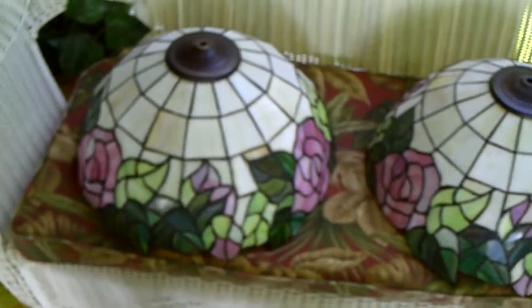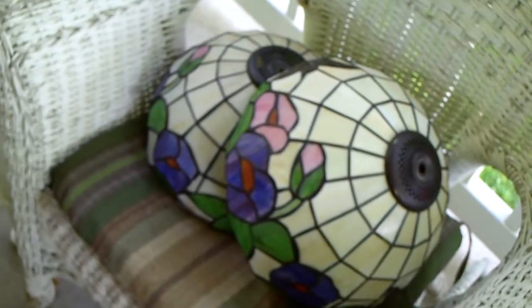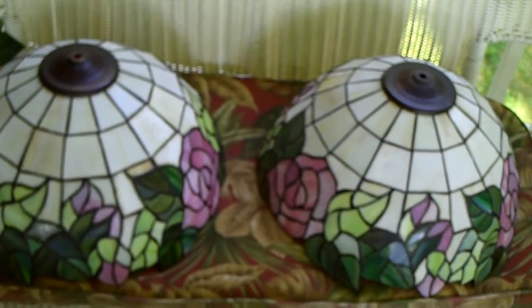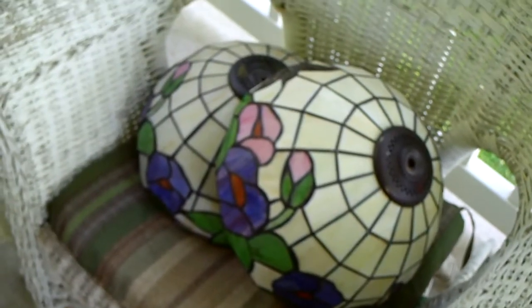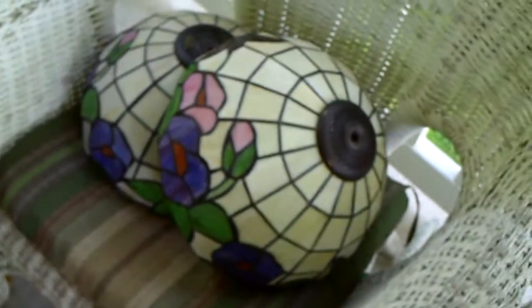First up here, I got 1, 2, 3, 4 stained glass shades. The woman was asking 15 for a pair of them. Oh no, she wanted 20 for the pair of those and 15 for the pair of those. I asked her how much for all four. She said 30. I asked her if she would take 25, and she did.